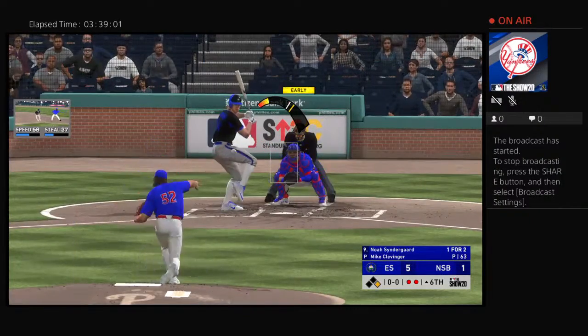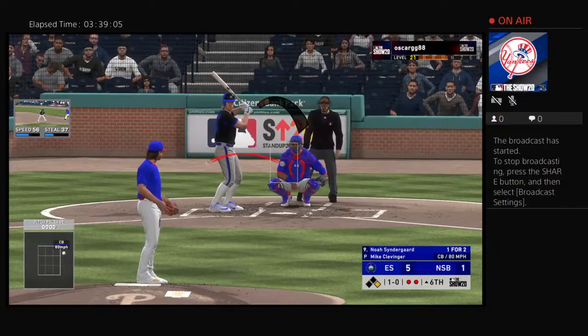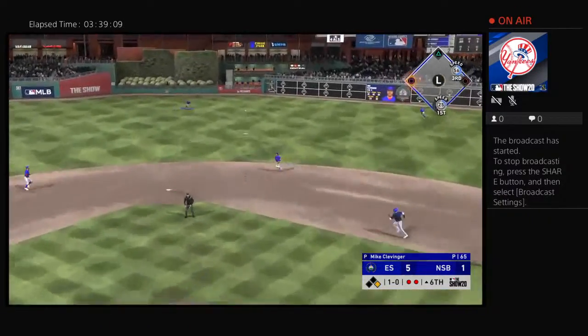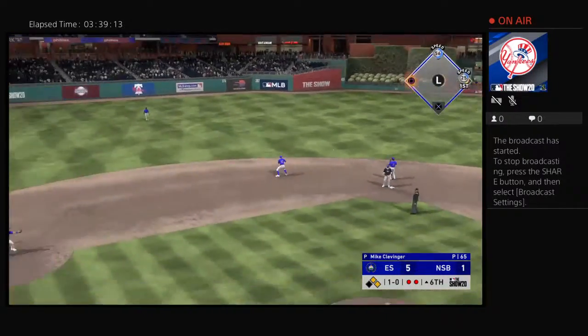So now to the plate, Noah Syndergaard, as the first pitch to him is off the plate for a ball, 1-0. A hit in 2 tries for him so far. Line drive to center field, and that'll get down for a base hit.